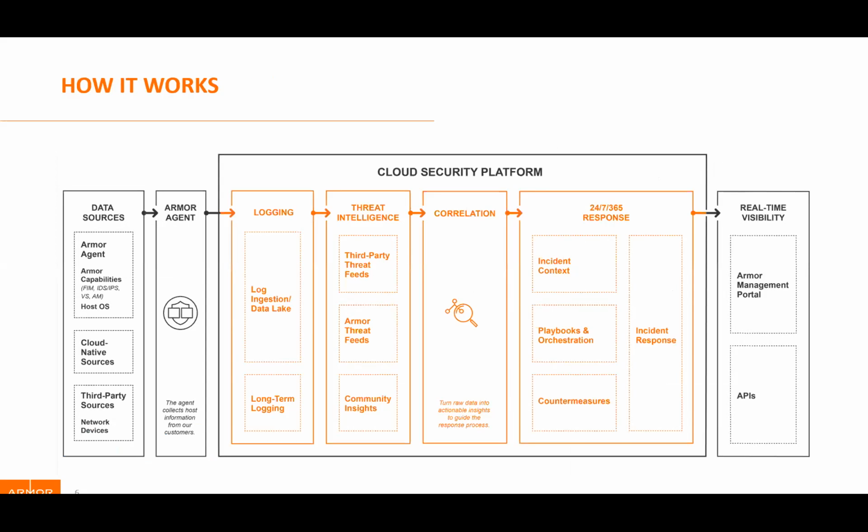I'm going to spend just a few minutes here on the real heart of how it works. If you look on the left-hand side, we have a phrase here at Armor: tools are tools. Some are better than others. We've all seen that slide of a dizzying array of 2,000 different security tool choices you can make, from FIM to malware to vulnerability scanning. In our platform, our customers can leverage the entirety of it if they choose. I do have some customers who don't have FIM or IDS or IPS or any of these host-based controls. That's okay. They can enable that capability through our platform.